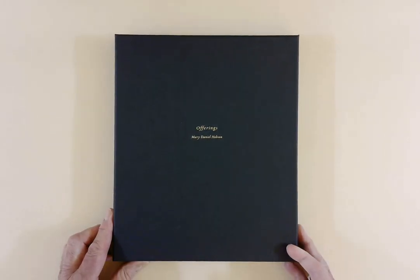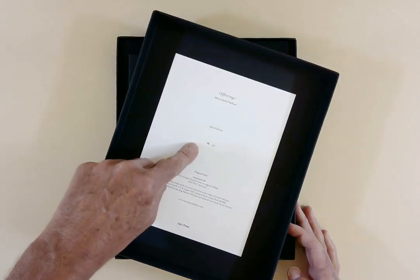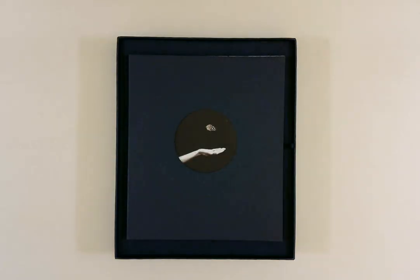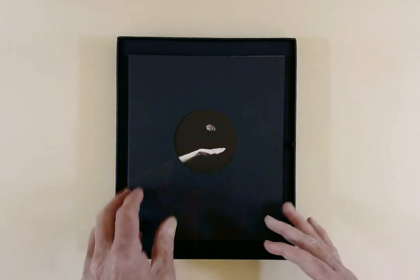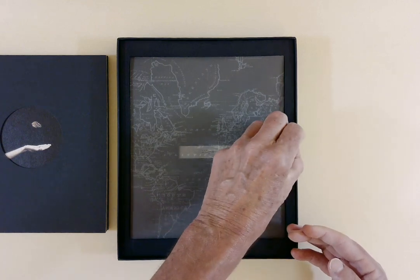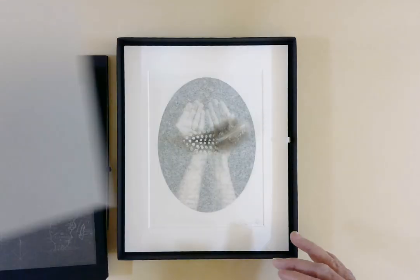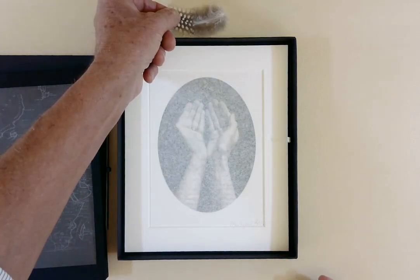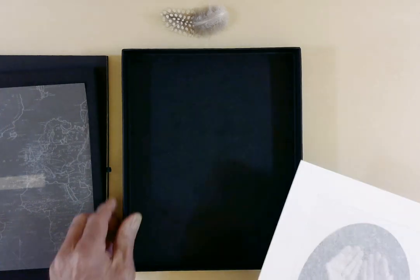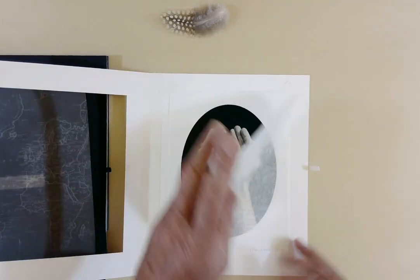This is Offerings by Mary Daniel Hobson. It's literally a box, a gift. Special edition, 26 of 50. It includes an original pigment print. This is also 2019. A book inside, a tray that can be removed, a translucent sheet, a feather, another little pull here that allows you to remove a print that's protected.